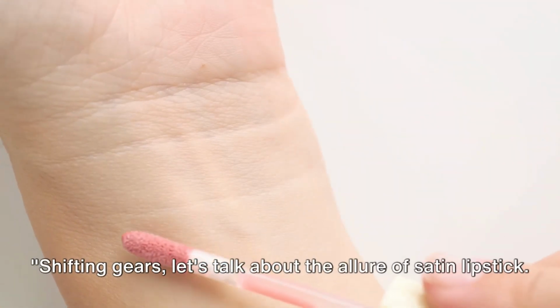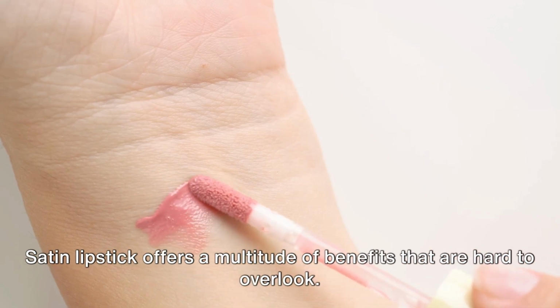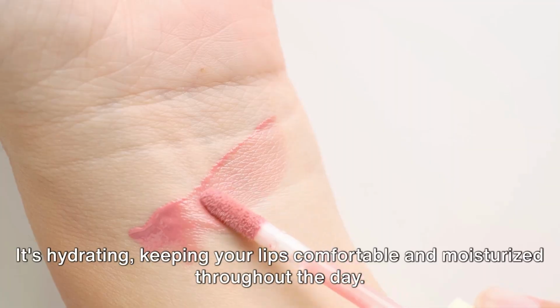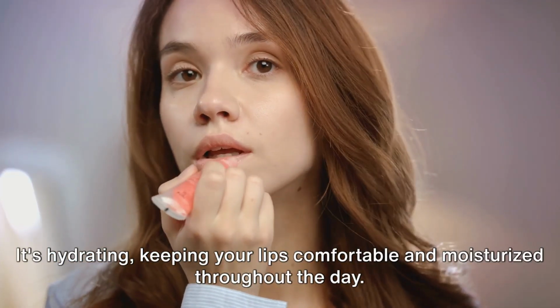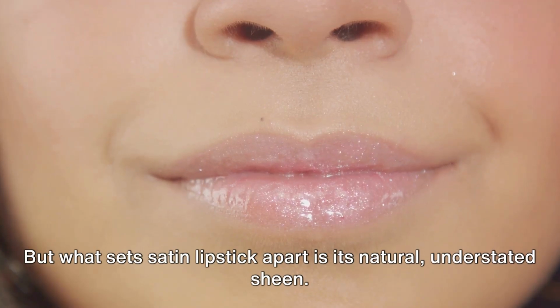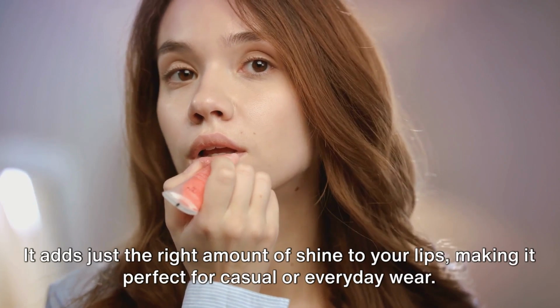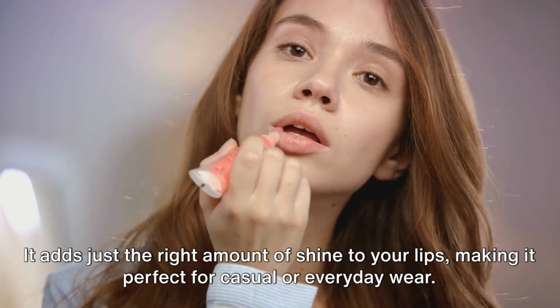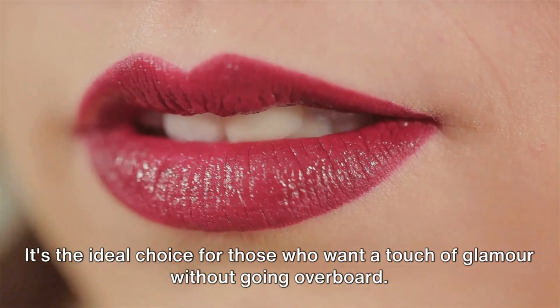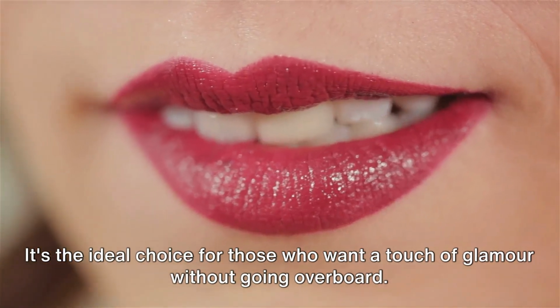Shifting gears, let's talk about the allure of satin lipstick. Satin lipstick offers a multitude of benefits that are hard to overlook. It's hydrating, keeping your lips comfortable and moisturized throughout the day. But what sets satin lipstick apart is its natural, understated sheen. It adds just the right amount of shine to your lips, making it perfect for casual or everyday wear. It's the ideal choice for those who want a touch of glamour without going overboard.